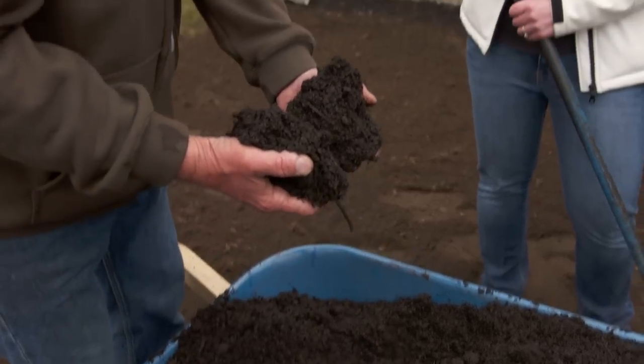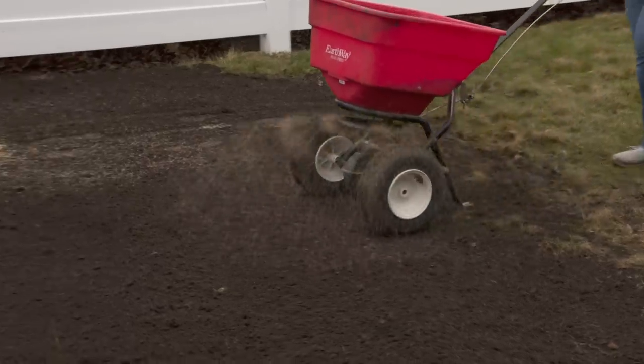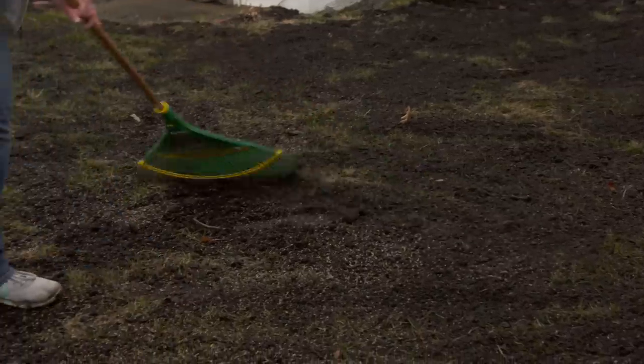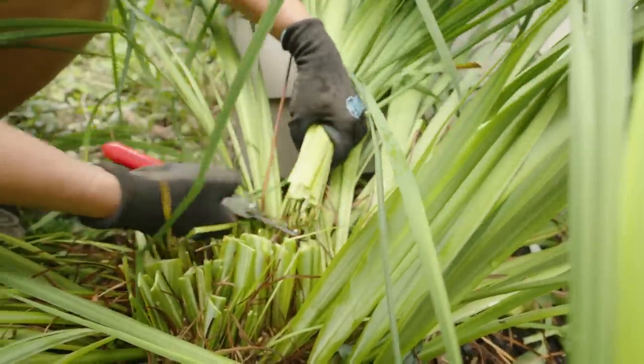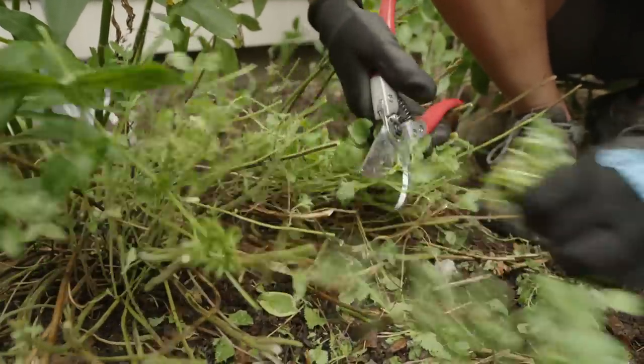Our landscaping can be beautiful, but it can take a lot of work. When maintained properly, lawns require fertilizer, reseeding, and lots of mowing. To keep the garden from growing out of control, plants regularly need to be pruned back, and weeds should be pulled before they choke the rest of the garden.